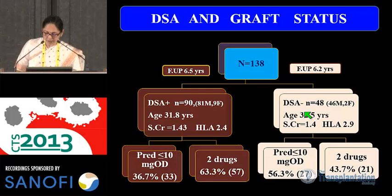Whereas on this side of the graph, with absence of DSA over a follow-up of 6 years, the age is 32.5 years, their serum creatinine is 1.4, and HLA match is about 1 haplomatch.